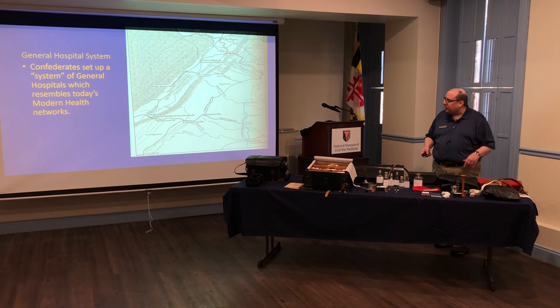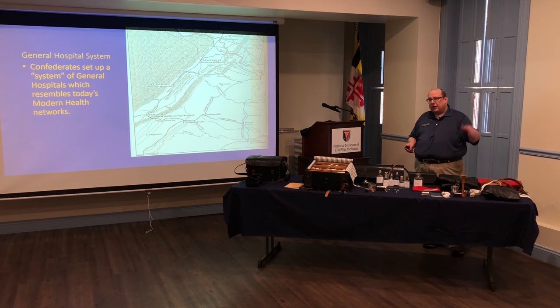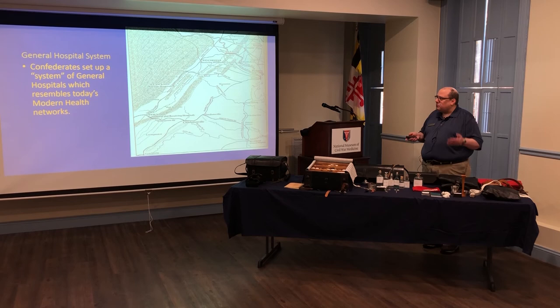So this is basically how the hospital system worked, and if you look at it, it resembles the hospital system that we have today. When you have networks of hospitals, places like Penn Medicine, or Tower Health where I live, you have an administrator who oversees this whole network, and you've got 6 or 7 hospitals in this chain. It resembles much of the modern health network that we have today.